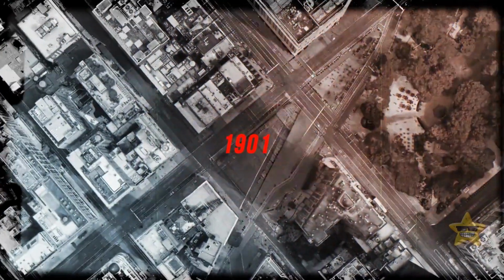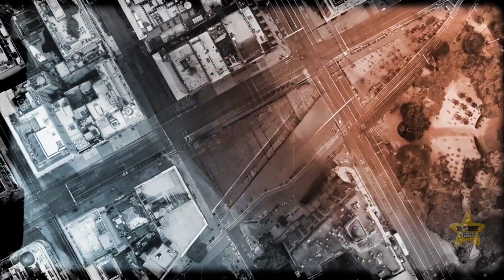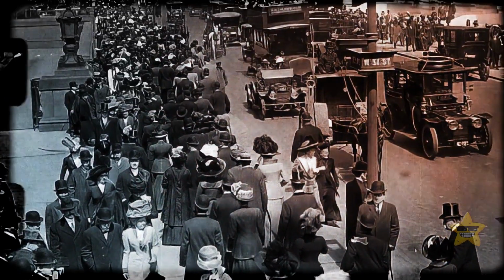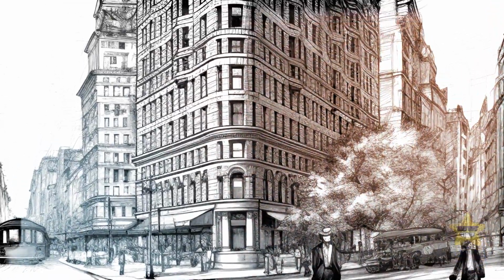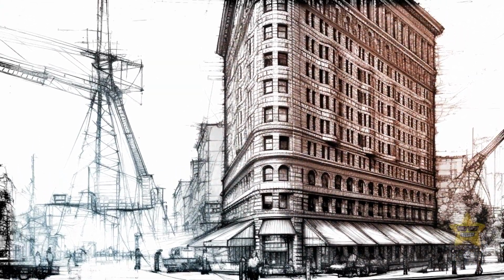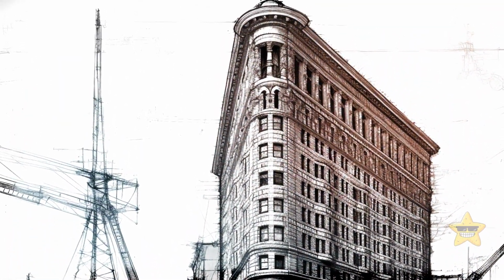In 1901, construction enterprise Fuller Company purchased a sharp triangular plot of land on the crossroad between Broadway and Fifth Avenue. They hired an architect from Chicago, Daniel Burnham, to design the company's new headquarters. The task was to maximize every inch of available space, so Burnham produced a project of a 22-story triangular tower made of steel. The Flatiron building resembled the shape of a Greek column, which means that its top and bottom are slightly wider than the middle.